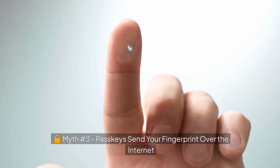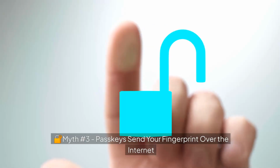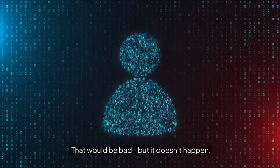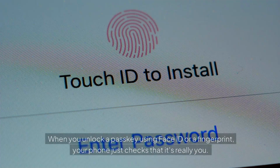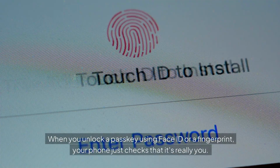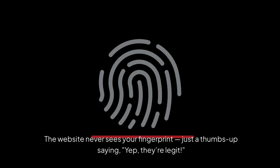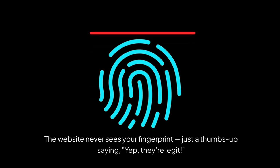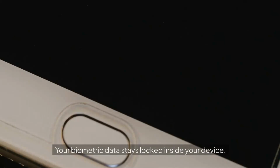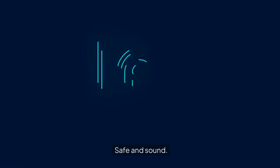Myth number 3. Passkeys send your fingerprint over the internet. Yikes! That would be bad, but it doesn't happen. When you unlock a passkey using Face ID or fingerprint, your phone just checks that it's really you. The website never sees your fingerprint, just a thumbs up saying, "Yup, they're legit." Your biometric data stays locked inside your device, safe and sound.